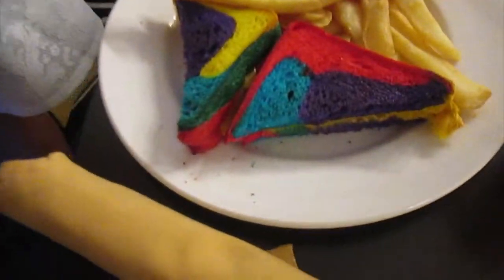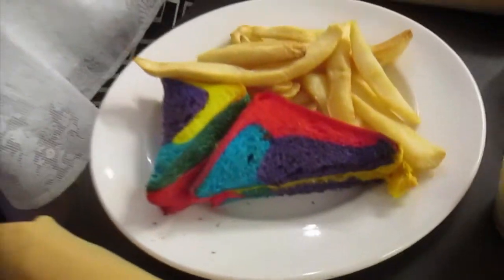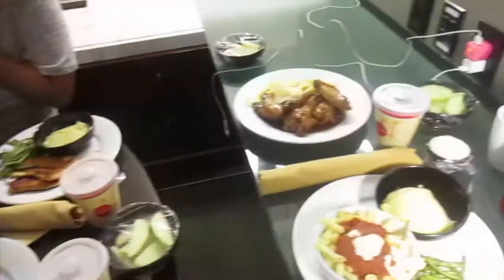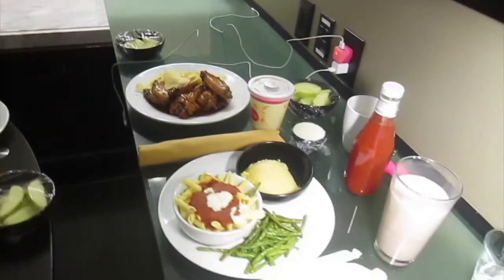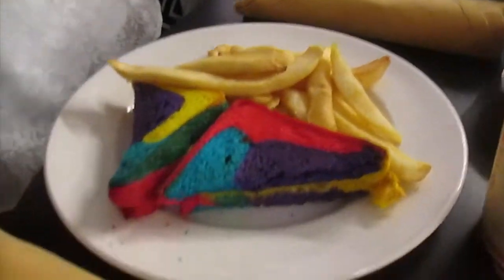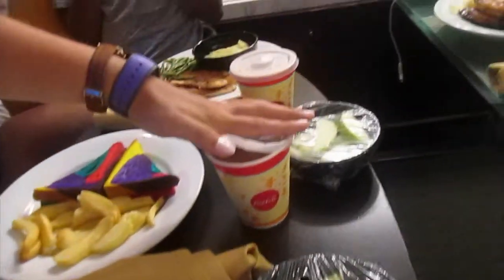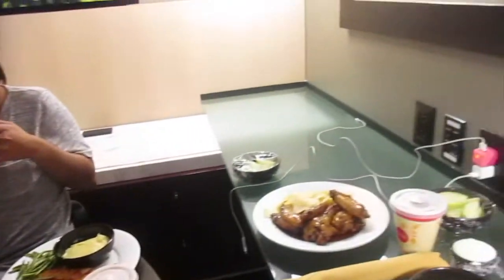Look at this bread. I'm so excited for this. This grilled cheese. You're going to have to Snapchat it. It's going to feel like you're eating a fruit, but then you taste cheese. This is all of our kids. Is this apple juice or milk? Rainbow bread. Sounds fine. And tiny green beans.